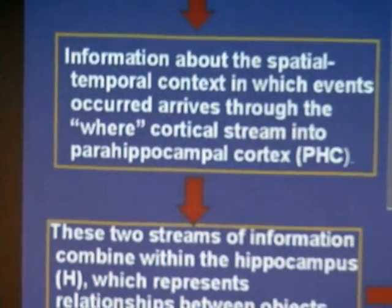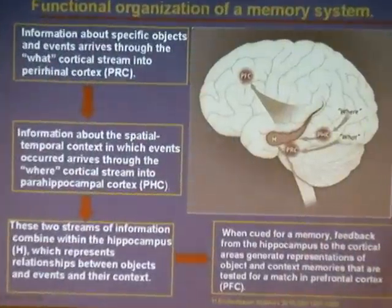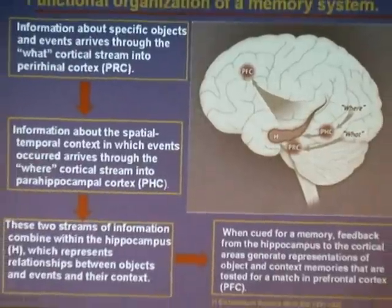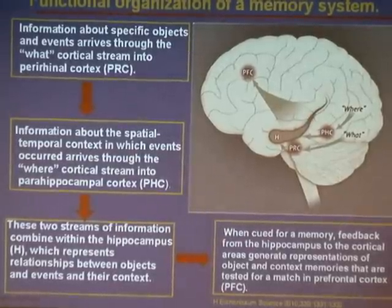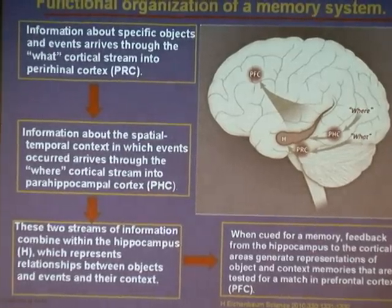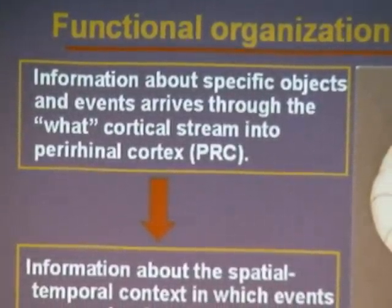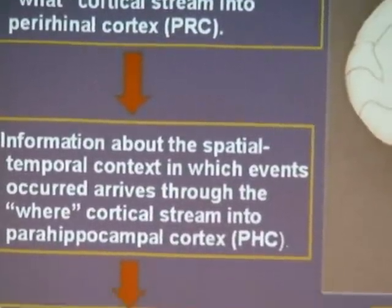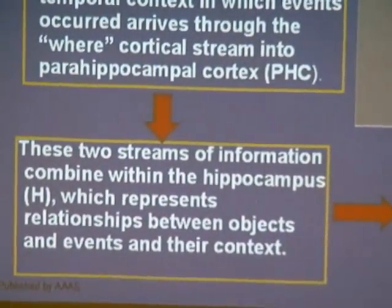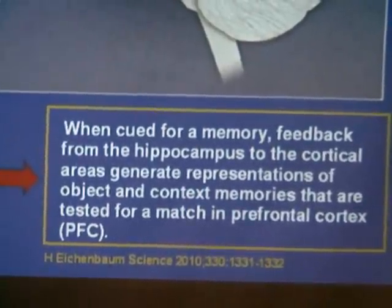So let's start. Essentially, this is a summary of the functional organization of the memory system. The what information goes through the cortical stream into the perirhinal cortex, and then the where goes through the parahippocampal cortex. And then these two pieces of information get into the hippocampus. So today we need to remember three main areas: when, where, and what. This slide shows that the when and where integrate in the hippocampus, and from there get into the prefrontal cortex. So this is the essential mechanism, but this we don't usually remember.